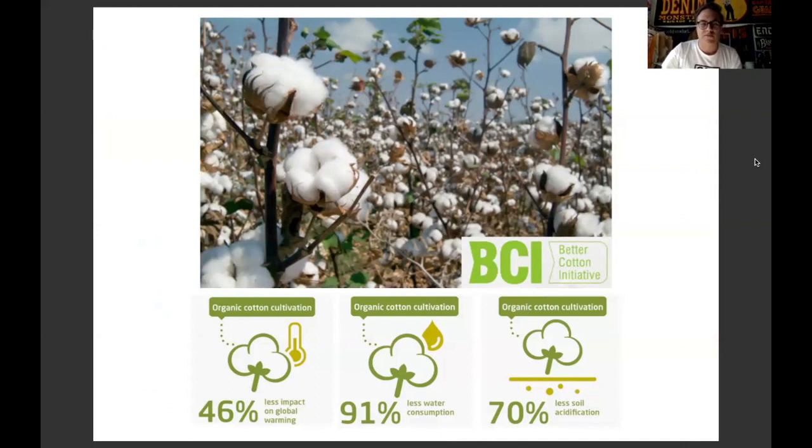So cotton is really a murky world as well. There are lots of dodgy agreements. There are loads of people growing cotton, and some of it's not regulated. It's really important that when we look at cotton, we need to make sure that it's sourced responsibly.